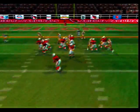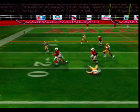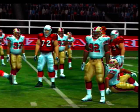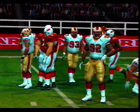They'd like to get some points on this drive and are in good position now to do that as they're in the red zone. Number 37 is there on the stop at the 18-yard line.